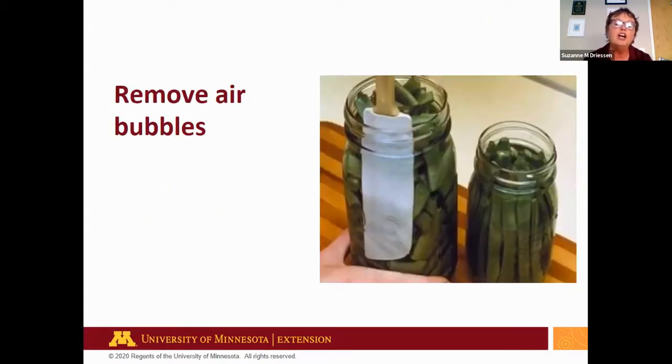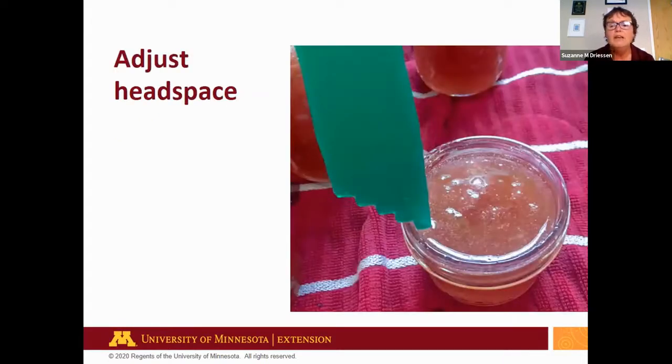And then after you fill the jar with the product and the brine, you want to take a spatula or a bubble freer or a plastic knife and go in each jar and move it around the jar. You want to remove any extra air bubbles that got trapped in there while you were filling the jar. Don't use a metal knife, because it can scratch the glass, which can weaken it and cause it to break during processing. And then after you remove those bubbles, you may see that you need to add more liquid, because that's called adjusting headspace. So you might have to add more brine so that it's at that half inch.